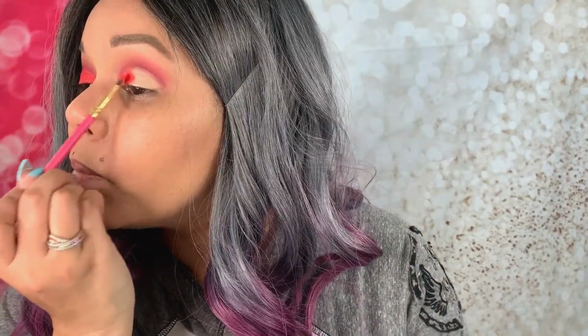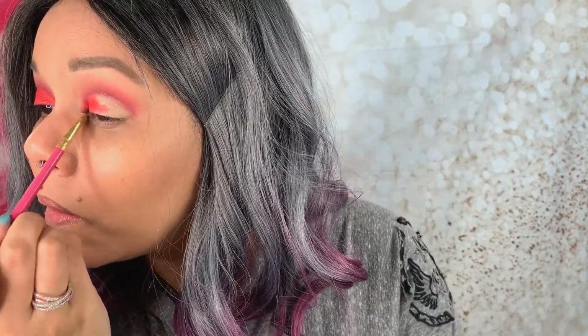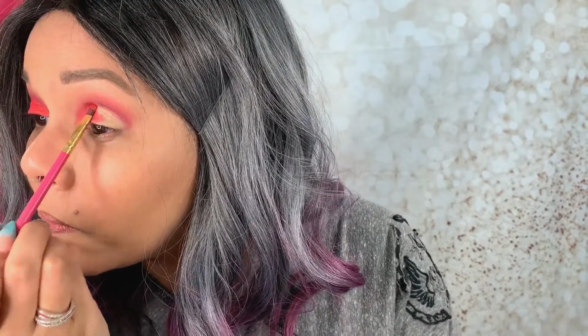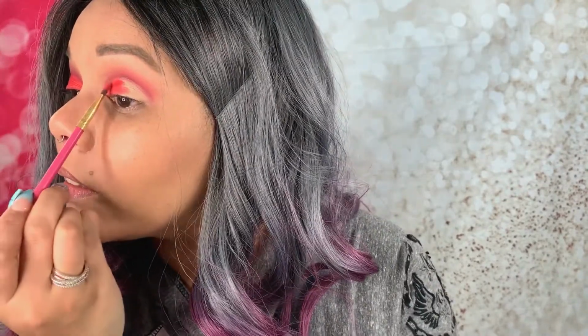None. I just started slapping crimson right over the top and across the entire lid. I liked the way the colors looked blending into the crease line, so I wasn't focused on, oh, don't touch, don't go over the crease line. Like, no. This is not that kind of look.